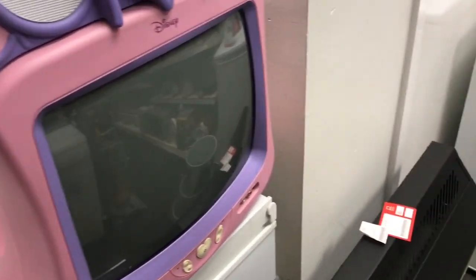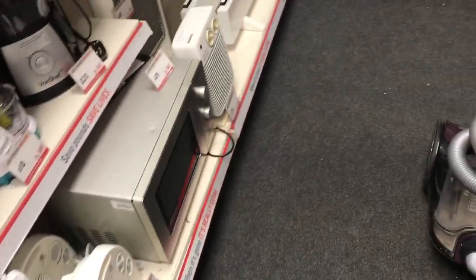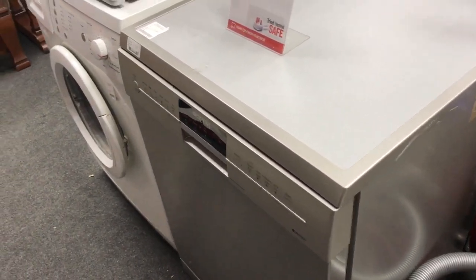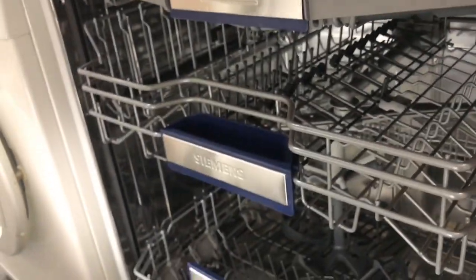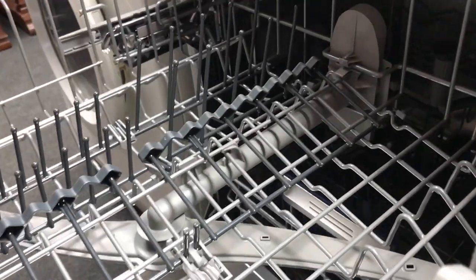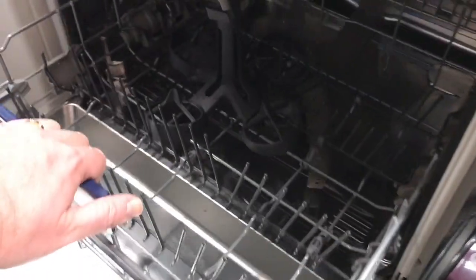Disney TV, the speakers on the top. Not much in here today on the side of the washing machines, only the one I can see. I do like the dishwasher, I like that a lot. I do like the cutlery drawer, the cutlery shelf. Very nice dishwasher. Very, very nice dishwasher.